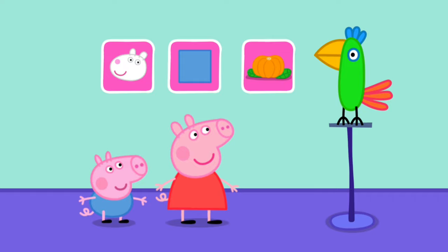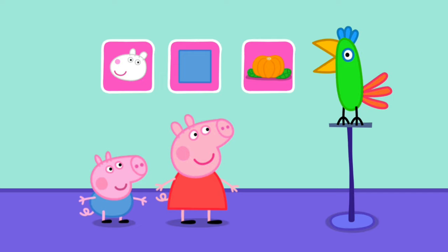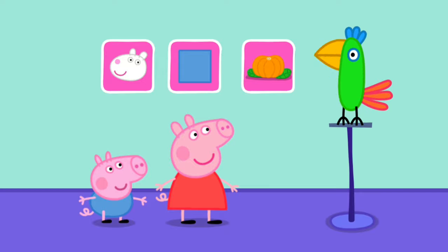Suzy Sheep is a blue pumpkin. Try another one.